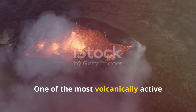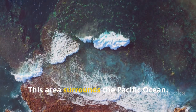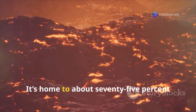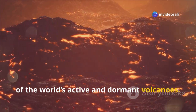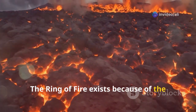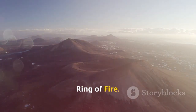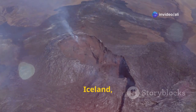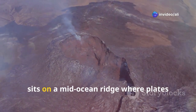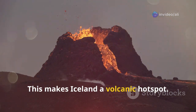One of the most volcanically active areas on Earth is the Ring of Fire. This area surrounds the Pacific Ocean. It's home to about 75% of the world's active and dormant volcanoes. The Ring of Fire exists because of the movement of tectonic plates. But volcanoes aren't just limited to the Ring of Fire. They can occur anywhere tectonic plates interact. Iceland, in the North Atlantic Ocean, sits on a mid-ocean ridge where plates are pulling apart. This makes Iceland a volcanic hotspot.